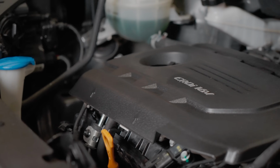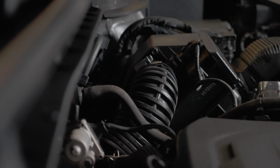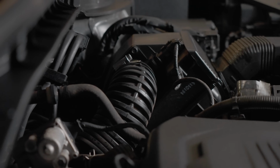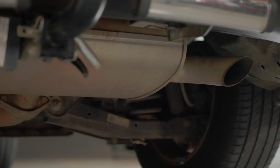This was in general a very reliable engine, but as with all diesels, you need to do a long run every now and then to clear out the diesel particulate filter. And you do so by getting the exhaust nice and hot on a long run, and it'll just clear out the soot on its own. And lastly, always make sure that you use the cleanest diesel you can find.